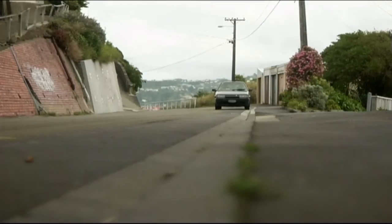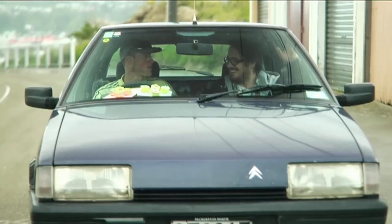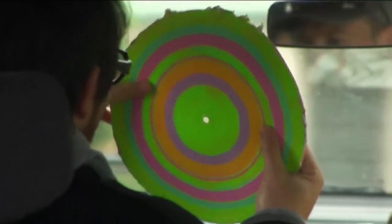This is my Citroen BX, and it also doubles as a hothouse, a bit of a drying room for my paint objects during the day. Fantastic. So what kind of things have you had drying in here? Well, I made some acrylic paint skin records. And these work? Yeah.